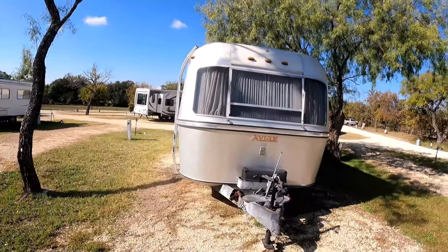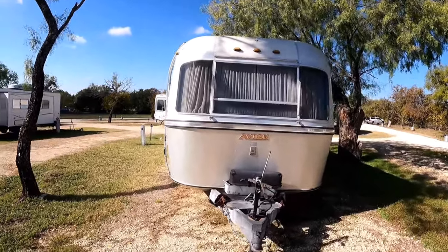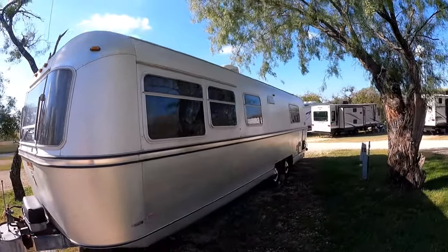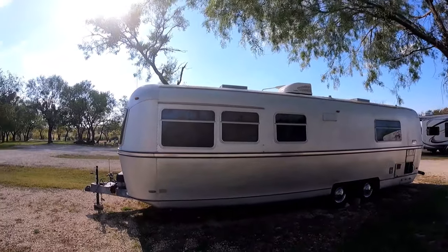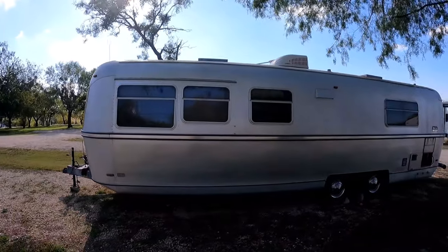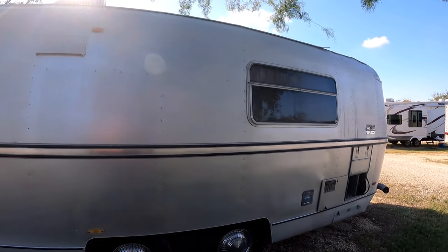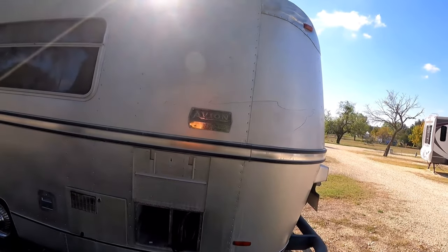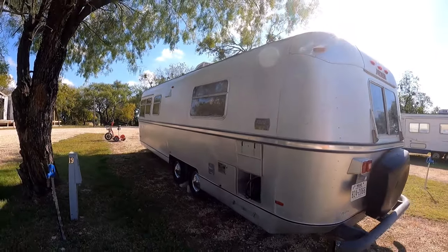An Avion looks a lot like an Airstream that's kind of boxy and pregnant. This was a Texas RV manufacturer. Not exactly sure when they were operational, but I know this one was, people were dragging this one around in the 70s, and I'll show you how I know. This is the Avion La Grande. La Grande!